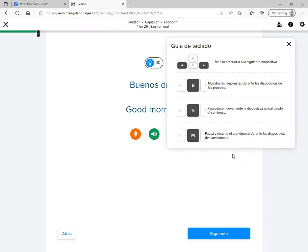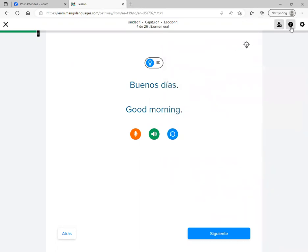And the icon with the question mark takes you to the help support page, so that you can email your concerns about the resource to the people that produce Mango Languages, not to the Brooklyn Public Library. This is the people who run Mango Languages.